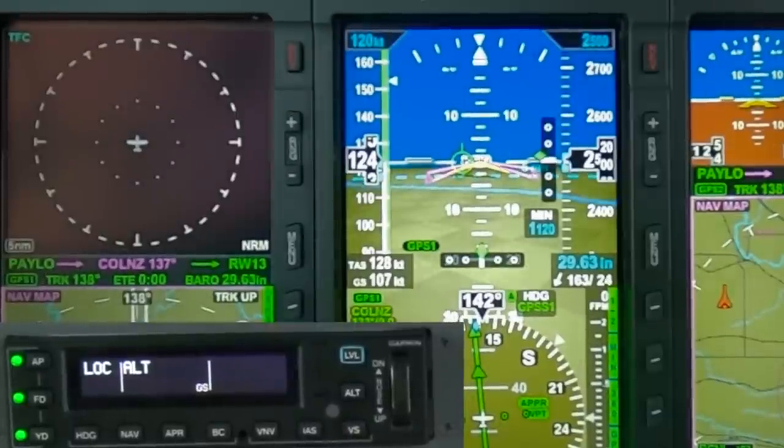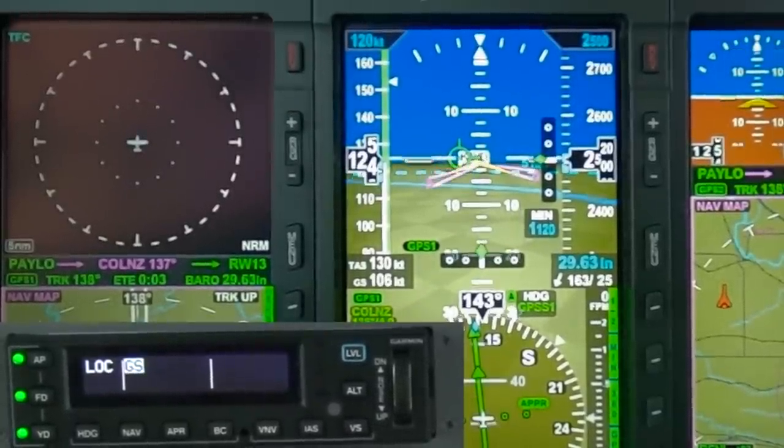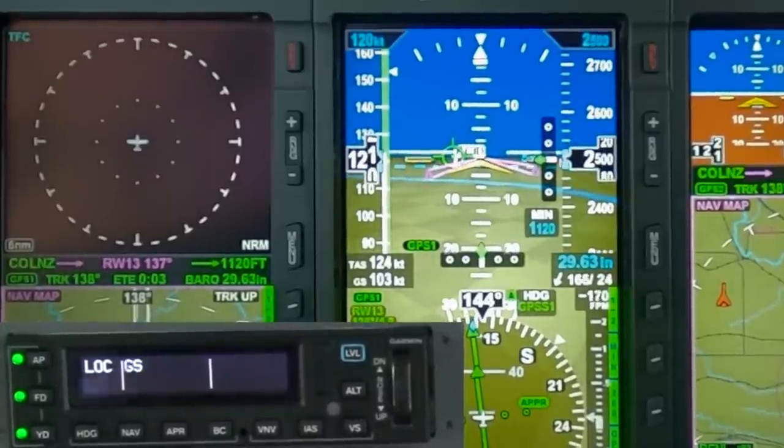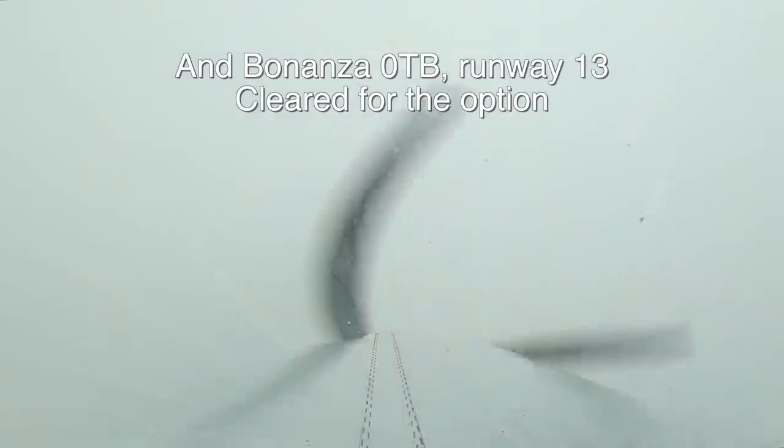All right, about to capture. Three greens. Landing checklist. Gear is down and locked. Landing light is on. Mixture goes rich. Doors open. RPM and throttle remain for the go-around. Altitude. Bonanza Zero Tango Bravo, runway 13, cleared for the option. 13, cleared for the option, Zero Tango Bravo.